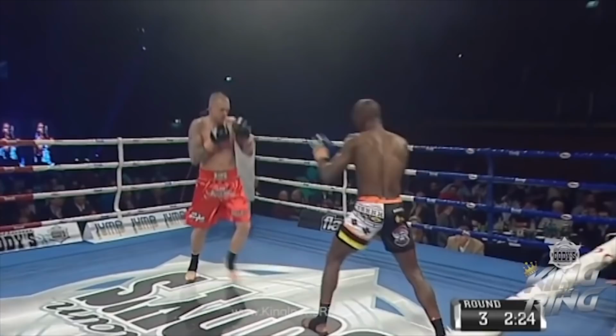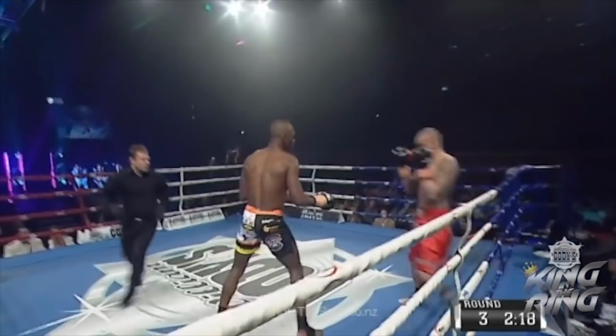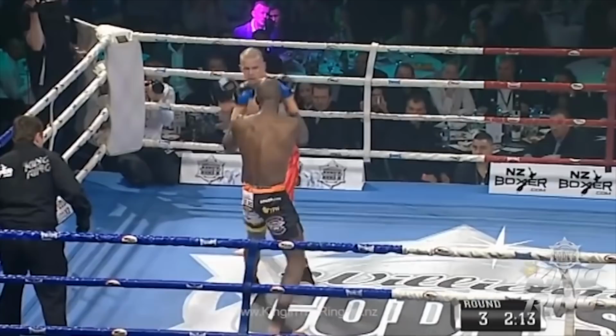He's certainly a show pony. It was the stiff jab that set that off, and you can see just the ability, the slip shots from Adesanya. Very elusive and unorthodox.